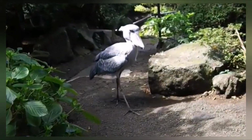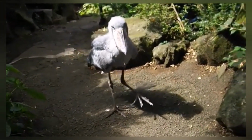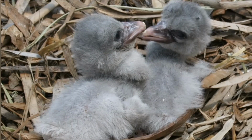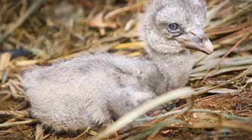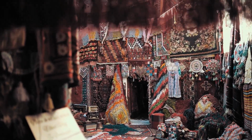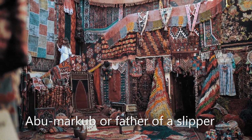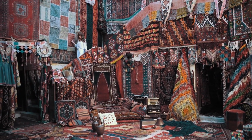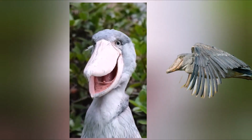The shoebill female always lays 2 eggs, but only one ever survives. The second egg is seen as a backup in case anything is wrong with the first egg. Interesting, isn't it? The shoebill's old Arabic name is Abu Markub, or father of a slipper. This name is in reference to the bird's very distinctive beak.